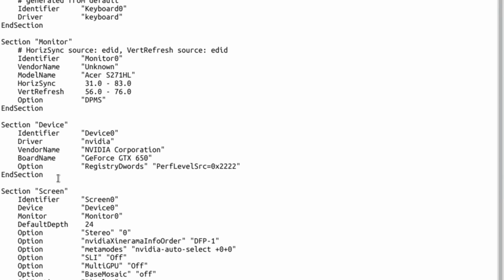Under the section that says Device, you're going to see Identifier Device0, Driver nvidia, VendorName NVIDIA Corporation, BoardName GeForce GTX 650. Then I added this. It says Option, and then RegistryDwords, and then this. This is going to basically keep my system running at the highest clock speed all the time. So it's not going to depend upon the software to tell it what to do based on the load of the system. I want that instantaneous response.